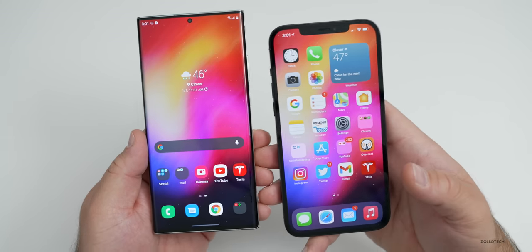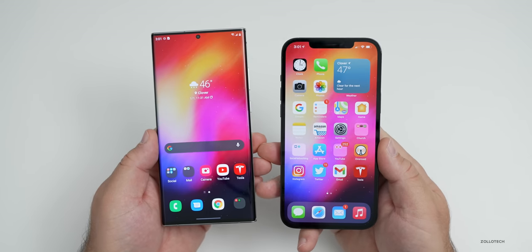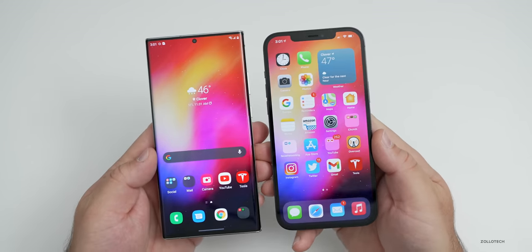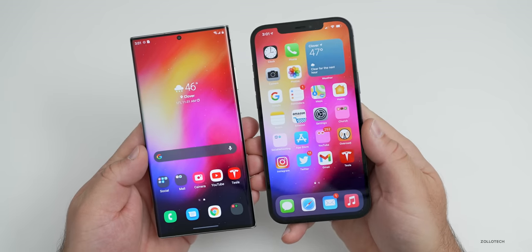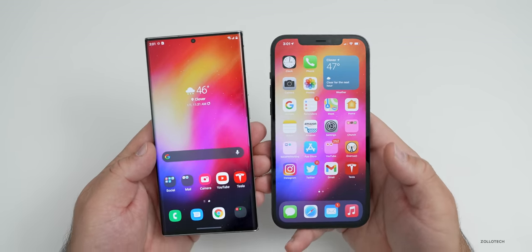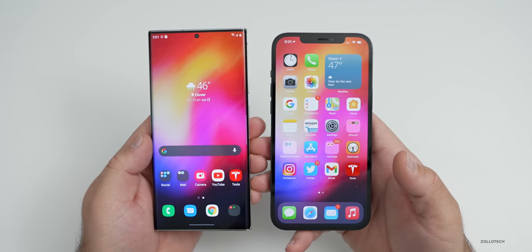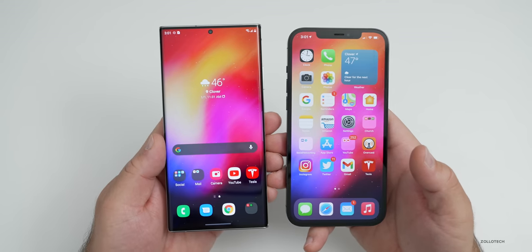Android is the largest selling platform in the world, but iOS users tend to buy more apps, it seems like, overall. Now, it just depends what you're looking for, but overall, apps on iOS tend to be a little bit more smooth in general or more refined. But when it comes to the amount of apps, there really isn't a difference between either one. You're going to find what you need on both devices.